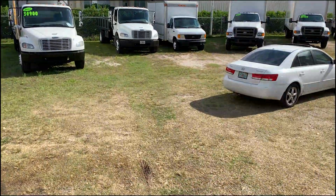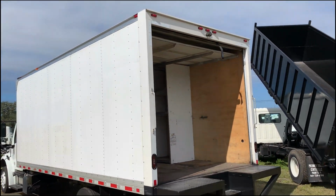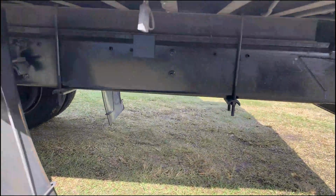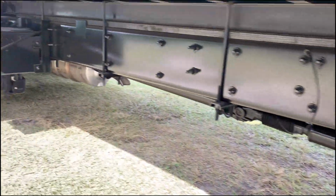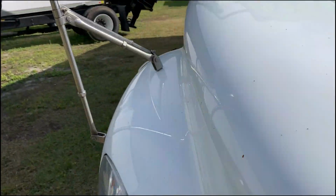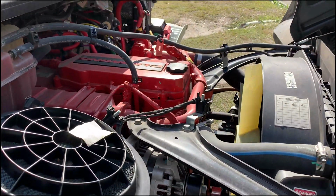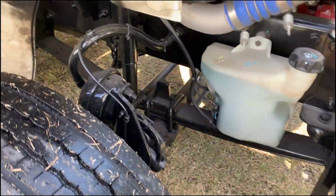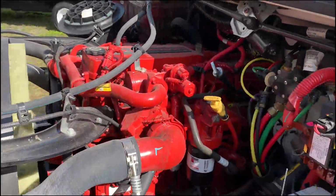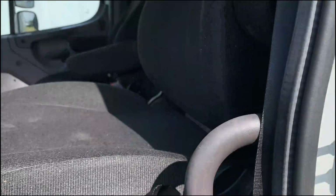Now, going to the driver's side. It does have a backup camera up there, the monitor on the dashboard. Does have air brakes, however it is under CDL requirements at 26,000 pounds for a GVW.